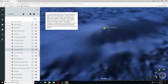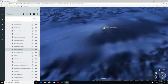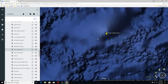Kuc Seamount is a submarine volcano, the most westerly of the Eastern Seamount chain or Sala y Gómez Ridge. To the east are Maui Seamount and Easter Island. It rises 2,500 meters from the seafloor to within a few hundred meters of the sea surface. The Kuc Seamount is fairly young and believed to have developed in the last few 100,000 years, as the Nazca Plate floats over the Easter hotspot. So we can see it's here.